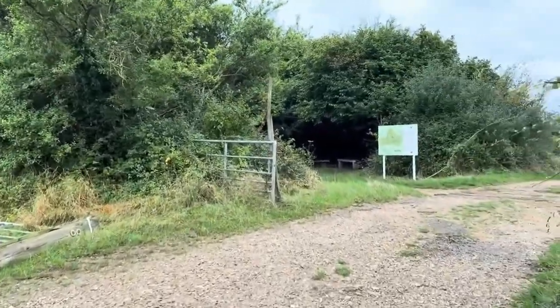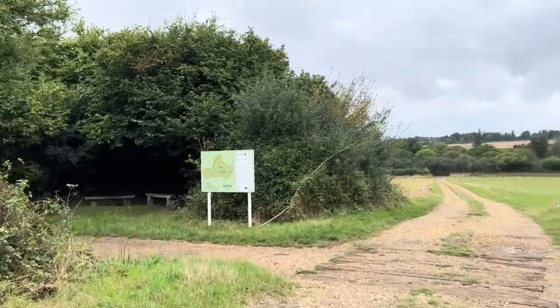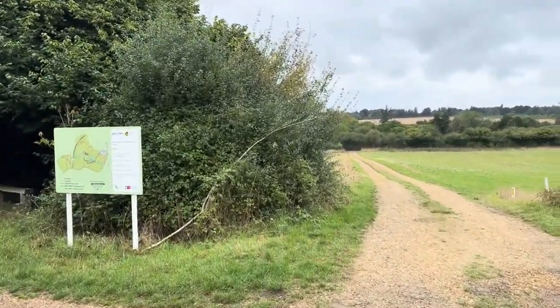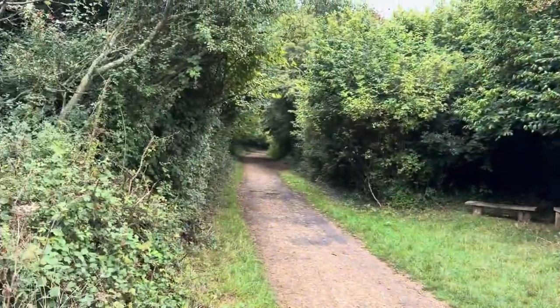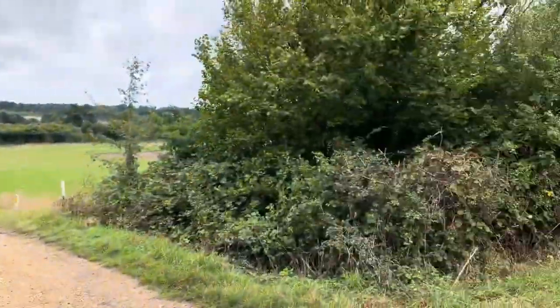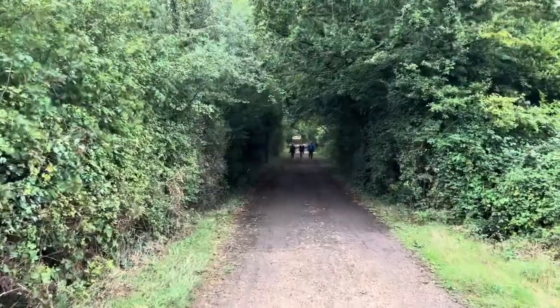And here's a sign. Obviously the walk can continue that way, but the one that I'm following today is along the Nickey Line, and if you go that way you will eventually get to Hemel Hempstead, and we go this way and we will eventually get back to Harpenden.